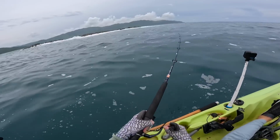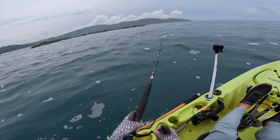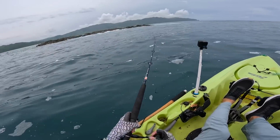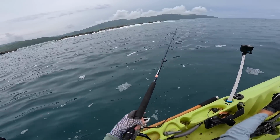Perfect cast right in there on the edge of the whitewater. Come on, there's got to be something in there. Even another Jack Crevalle you'd think could be cruising right in here.